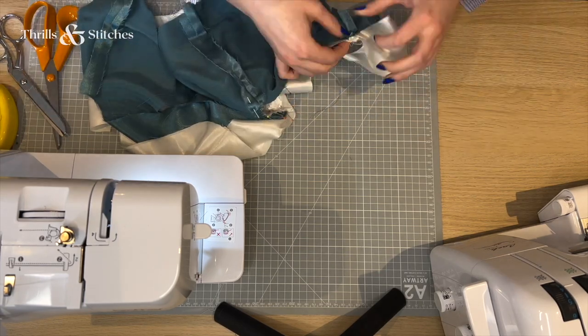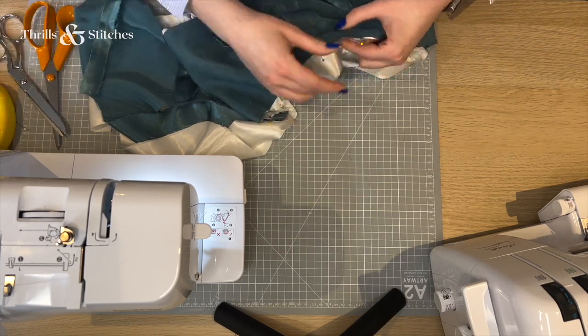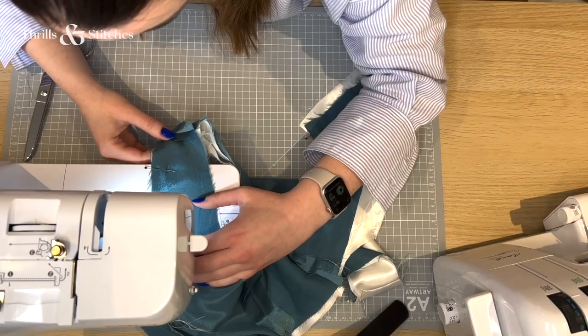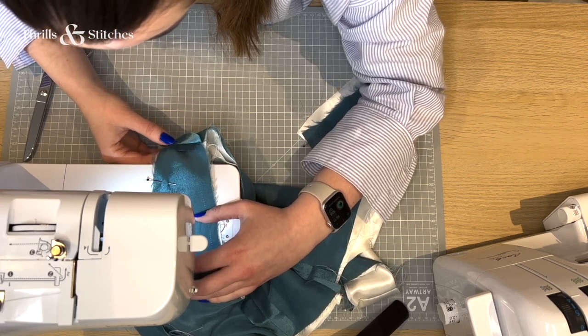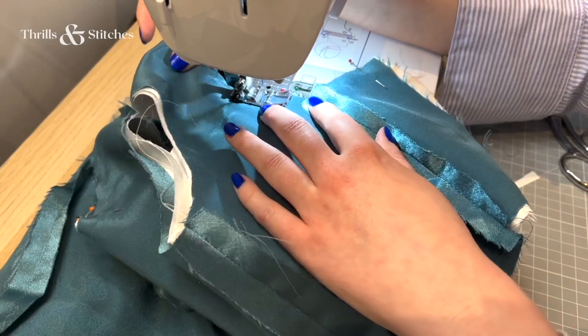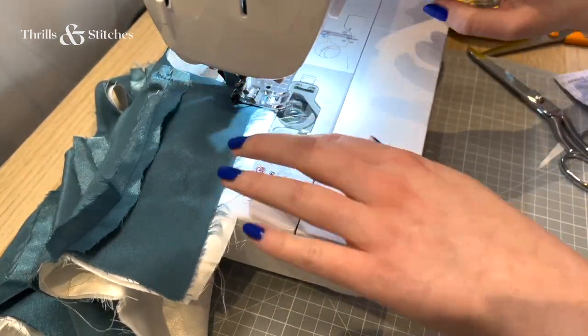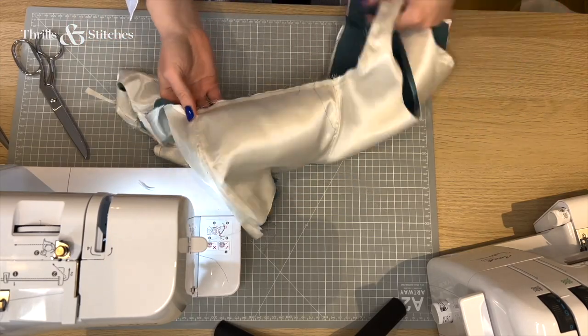way around the neckline. Oh, pleased. These layers match up perfectly. All of the seams are in the exact same place, so that's nice. Okay, now I think we look rather clean.